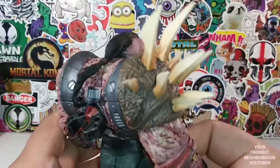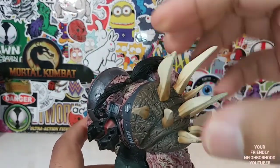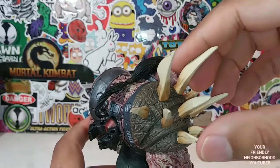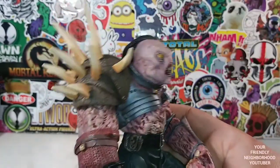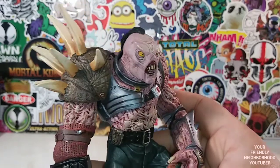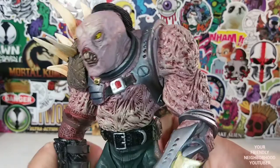There's the back of him. There's the side. Look at these spikes, dude. And these spikes are kind of like a hard plastic. Be careful of that. Just love those spikes, man. That face, man. Oh my goodness.